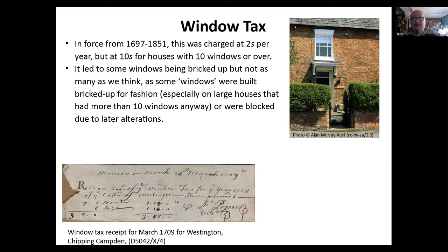People didn't do it that often. It became a fashion to put a bricked up window in, so your house looked like it was more expensive than it was. And of course, some are later blocked for internal alterations. This isn't a Gloucestershire property, but you can see the side of that top window where bricks have been put in. I would suspect this one has been done for the window tax because it's blocked off everything. Sometimes you see houses where there are just pretend windows.